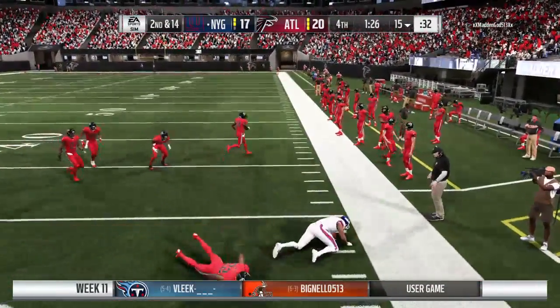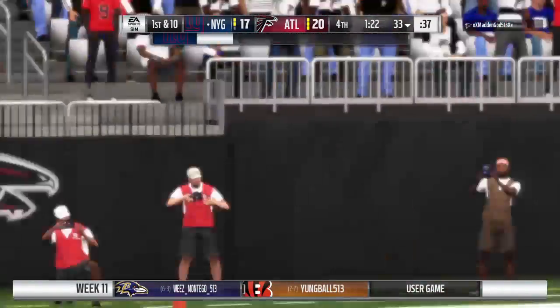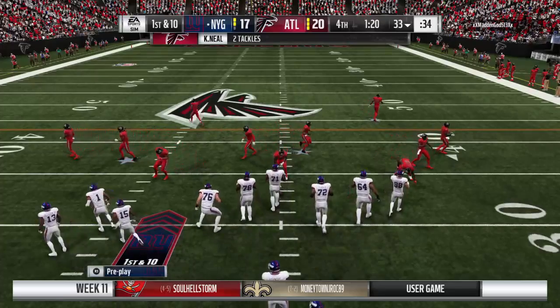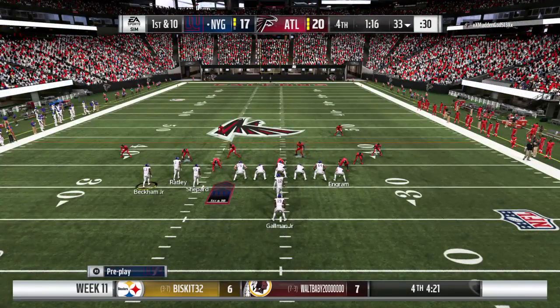Man open, that's Damian Ratley. And he's got it past the 30 before he's hit and dropped. To give him 17 yards that time as that'll move the chains. So signs of life in what's been a dormant offense in this second half. Here's 1st and 10.